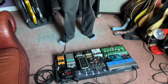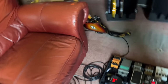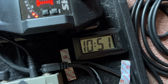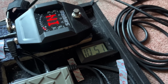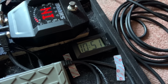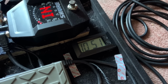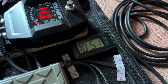One of the most important things on the pedal board though, PeopleTube, is this. Come with me. That right there, because we're only a support act, and like I say, because we've only got 40 minutes to play, you don't want to eat into the headlining act's sound. You don't want to be that person. So it's always good to keep track of time. So I bought this little clock off Amazon, and it just gives me the ability to know where we are time wise in the set. So I can adjust accordingly.